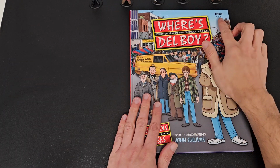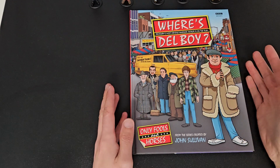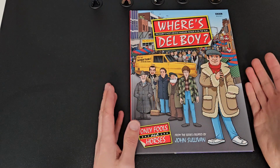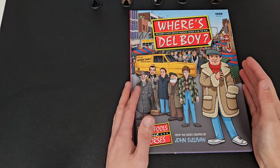So we can see it's from BBC Books, so it's an official book. It's not some cheap cash-in, it's actually licensed. Where's Del Boy instead of Where's Wally, but I'm pleased to say it's not just Del Boy you've got to find in the book, there's many other characters and things too.